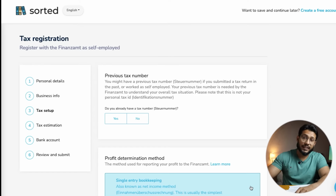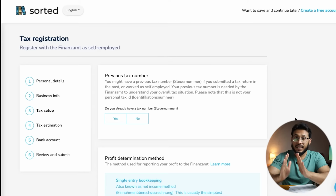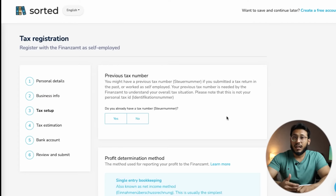Next, we will provide our tax number. Remember, this is a separate tax number which you might have gotten from the Finanzamt if you registered your business. If you work as a freelancer, you might not have it, so simply click no. If you have registered your business, write down the new tax number that you have gotten. In our case, we do not have a tax number, so we click on no.